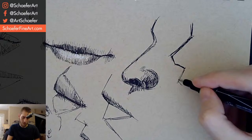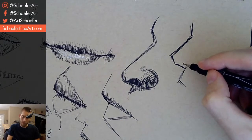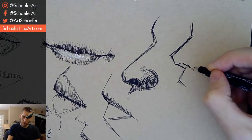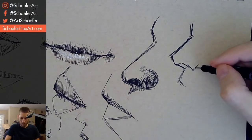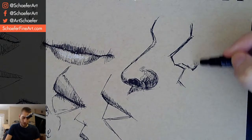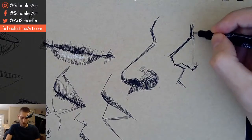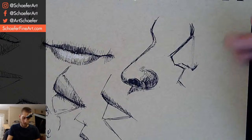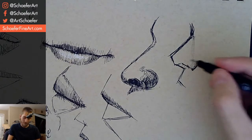Then the mouth comes down, and then the nostril jumps off the nose there and goes back, connecting to the face back here. So once again, we see that if you view it from the side, the nostril where it connects lines up pretty much where the top of the nose meets the forehead. So that's definitely interesting to take note of. All right.